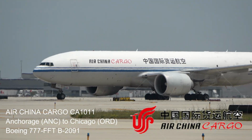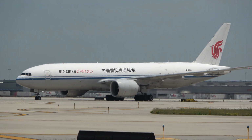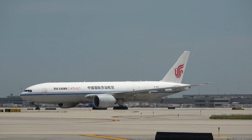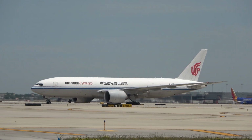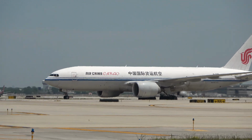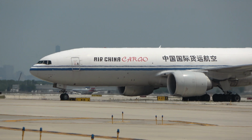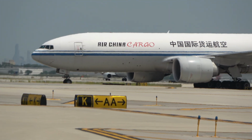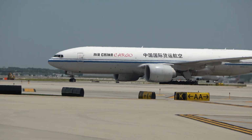Here's our Air China Cargo Boeing 777 taxiing past here. Just flew in from Anchorage a few minutes ago. We're going to get up nice and tight with this heavy jet, this international heavy. Look at the size of the engines on that. It's unbelievable to me, the size of the engines on the 777. Fun fact, I've said this already when 777s are coming to Cleveland, but the engines on the side of that have just about the same diameter as the fuselage on the Boeing 737. Check that out.